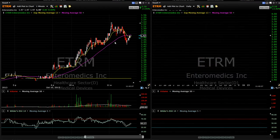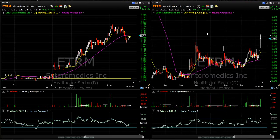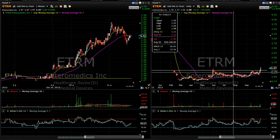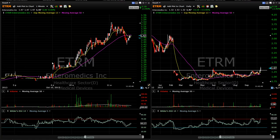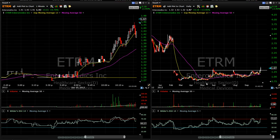Play of the day here was ETRM. Unfortunately, I did not catch this stock when I needed to. We had traded this earlier this week. Looking at the daily chart, we do have this nice reversal pattern on the daily chart that broke out here above this neckline levels, in the 130s, 140 section. And looking at the intraday chart, we had a perfect F1 breakout pattern. Frisco got in with a great entry here.